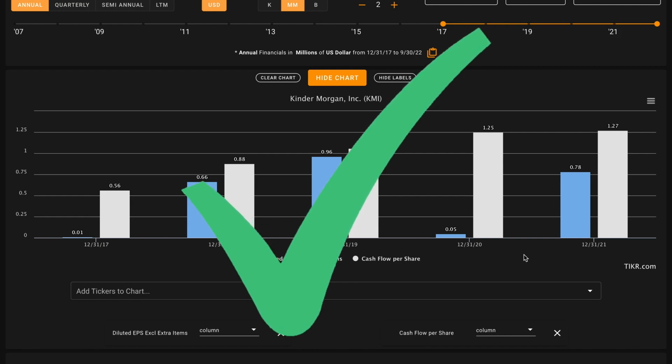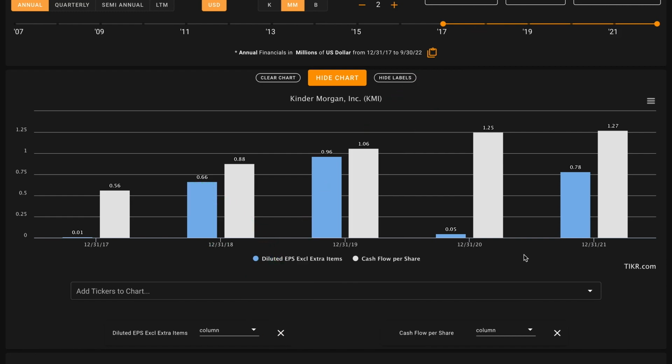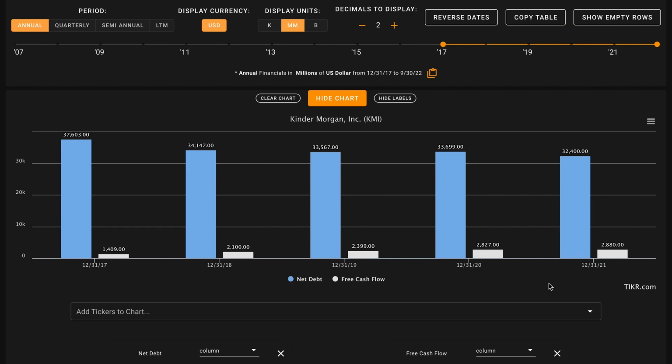It is good to see that even though they've had volatility in terms of their earnings, Kinder Morgan has produced solid free cash flows that have grown cumulatively over this period, and they've had much less volatility and much more stable growth in their cash flows overall. To recap where we stand currently, through our first 4 metrics, we have 3 checks and only 1 X so far for Kinder Morgan. Then next up for metric number 5, here we're evaluating how the business is utilizing debt.